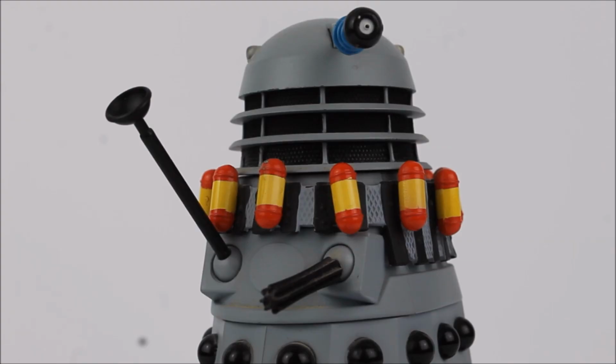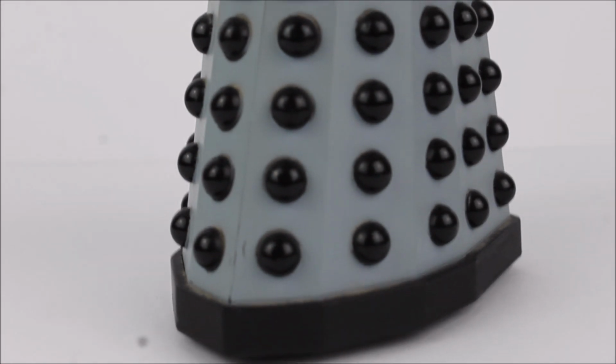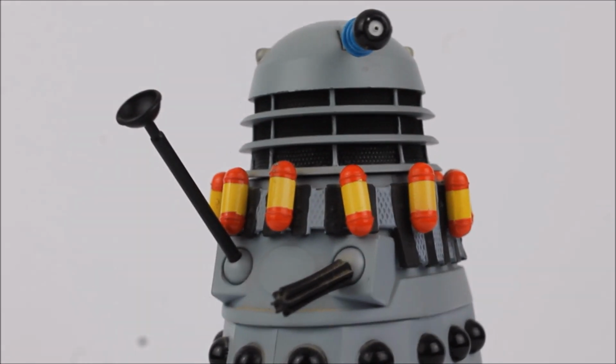Other than that though, of course, due to this being a classic series Dalek, it uses pretty much exactly the same sculpt, with the solid one-piece fender at the very bottom, and there's nothing really too much else to it.